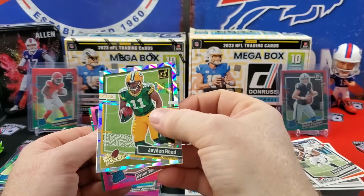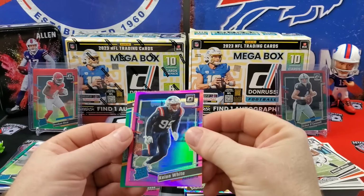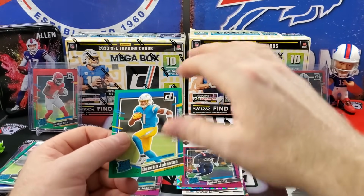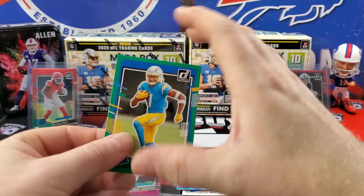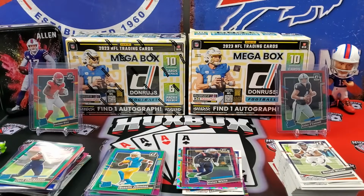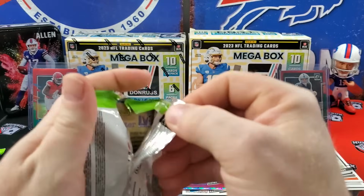Jaden Reed on the rookies. Keon White on our pink. And a Quentin Johnson on the green. We'll sleeve that up. I don't know why I just believe in him. I believe in him because the Chargers believe in him. Which is probably a bad idea.